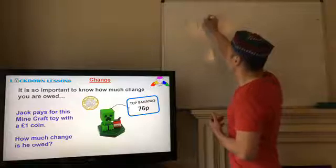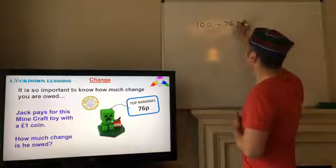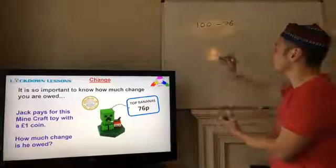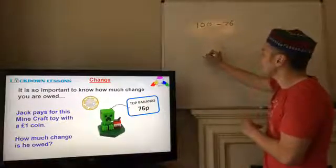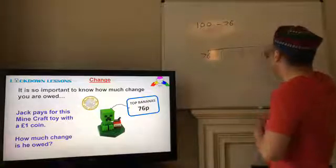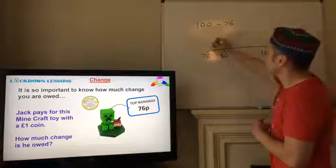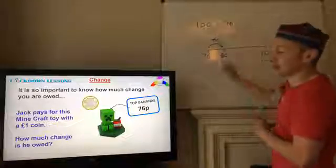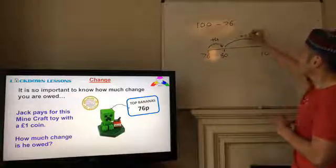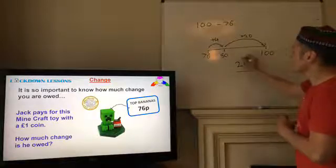Right, so we've got a pound, so we've got 100 pence there. Your first option is to take away the 76. We're trying to find the difference between them. I think an easier way to find the difference is to use the counting up method we were doing before. You start at 76 and you are trying to get to 100. First of all, I would jump up to 80 pence, which is plus 4 pence. Then to get from 80 to 100, it's going to be plus 20. So in total, that is 24 pence change.